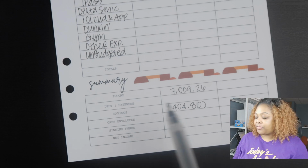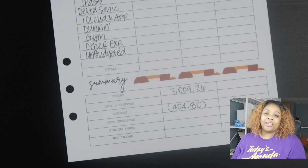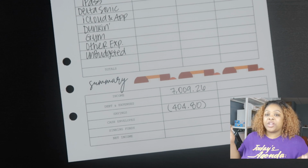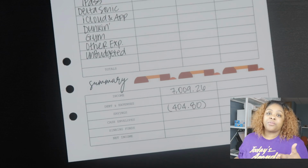And I've gotten a lot of questions before about this little summary section here and net income. If net income is zero, that means you have $0. So how are you so confident with your budget if you have $0 to work with? But remember, net income and cash are always going to be two separate things. Net income is what's left after you recognize all your expenses, whether they've cleared the bank or not.